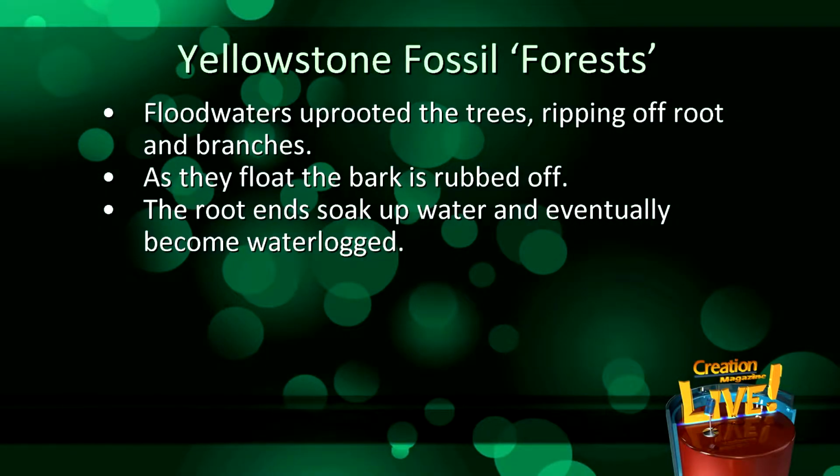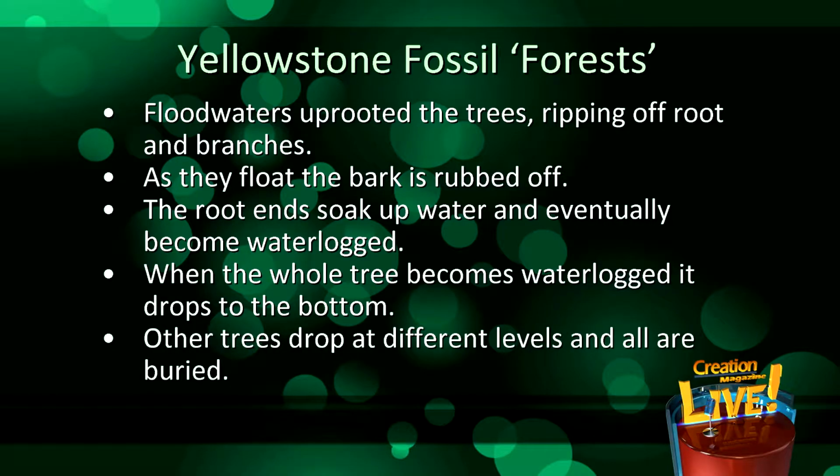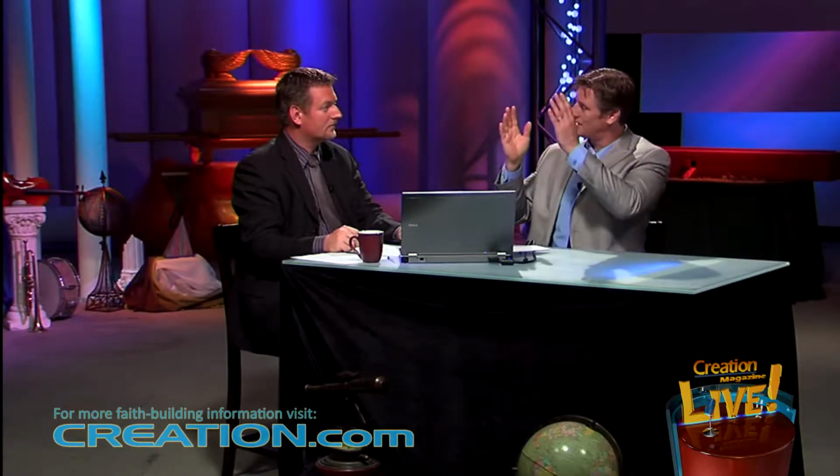The root ends, of course, would soak up water and eventually become waterlogged, right? And so they'd tip up and they'd stand upright. And then the whole tree becomes waterlogged. Of course, it drops to the bottom. And then other trees drop at different levels and are all buried. So you can picture this happening, them bumping together. They lean up, they come down. More sediments come in, they bury them. And then other trees at different rates stand up. And then you'd have basically what we see at Specimen Ridge.